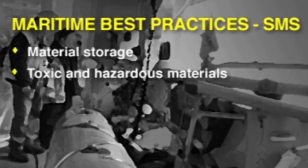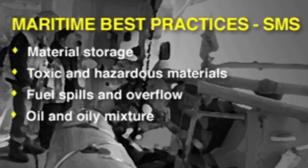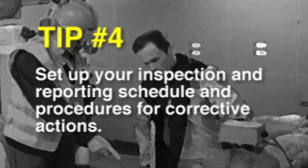Integrate VGP into your maritime best practices and your safety management system. These should already cover material storage, handling of toxic and hazardous wastes, fuel spills and overflow, discharges of oil and oily mixtures, and general compliance with regulations applicable to incidental discharges. Tip number 4. Set up your inspection and reporting schedule and your procedures for taking corrective actions in case of accident, spillage, or other non-compliance.